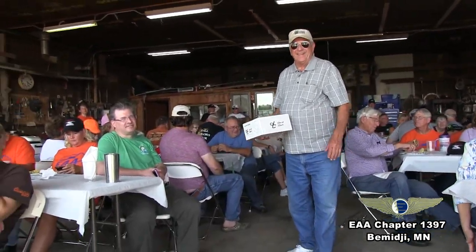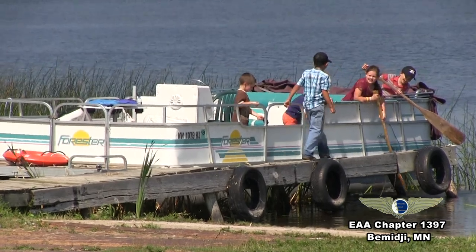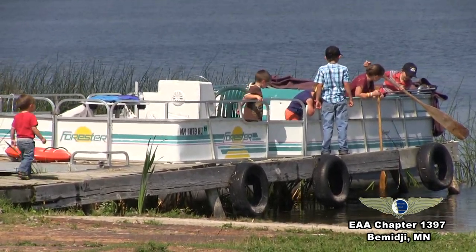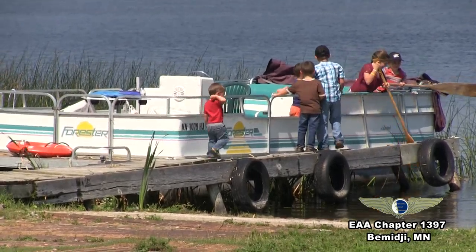Okay. Thank you. When anybody headed for the pontoon boat, the kids were ready. They came out of nowhere, and a lot of them just stayed on the boat for a while, anticipating a ride.